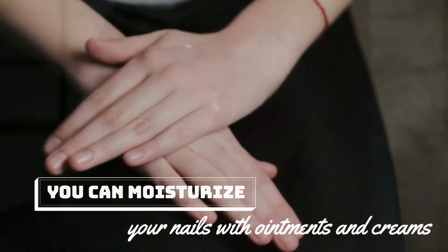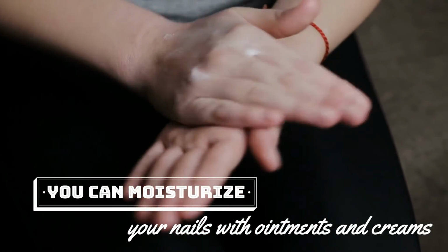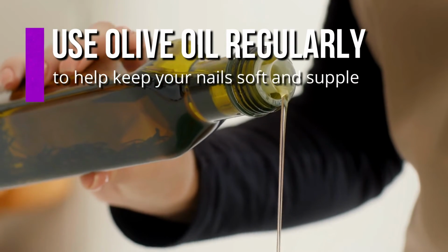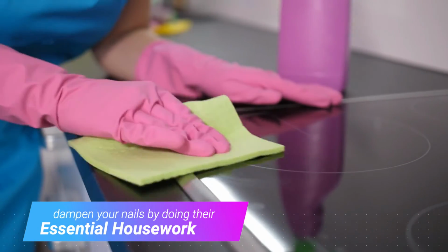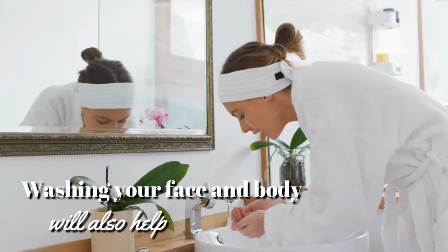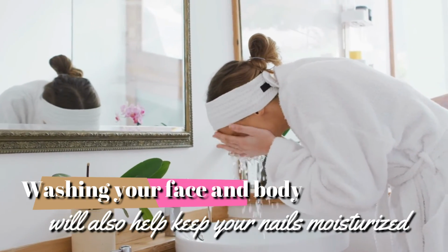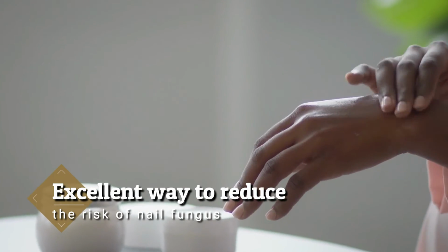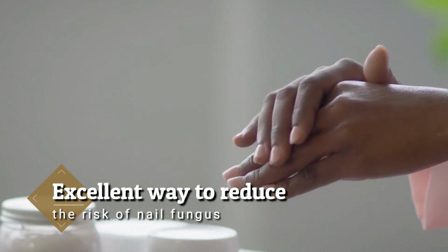You can moisturize your nails with ointments and creams. You should also use olive oil regularly to help keep your nails soft and supple. You can also dampen your nails by doing their essential housework. The more you wash your hands, the better. In addition, washing your face and body will also help keep your nails moisturized. Moisturizing your nails is an excellent way to reduce the risk of nail fungus and other skin problems.